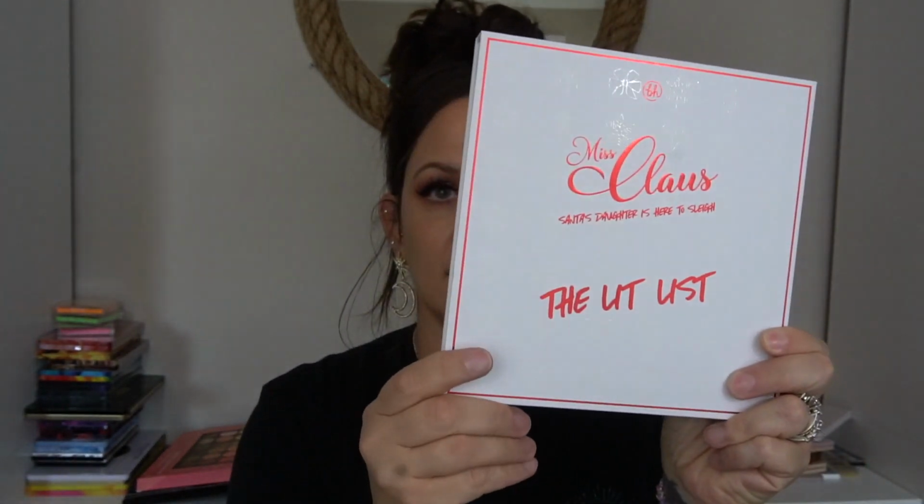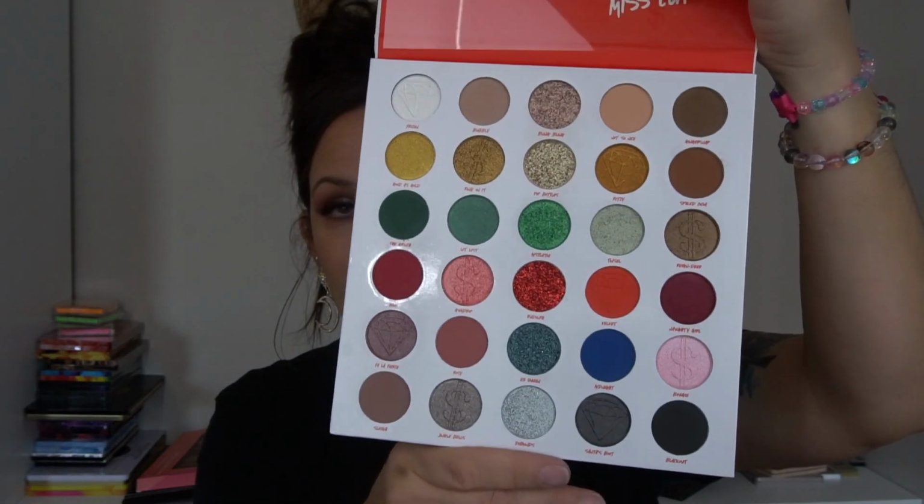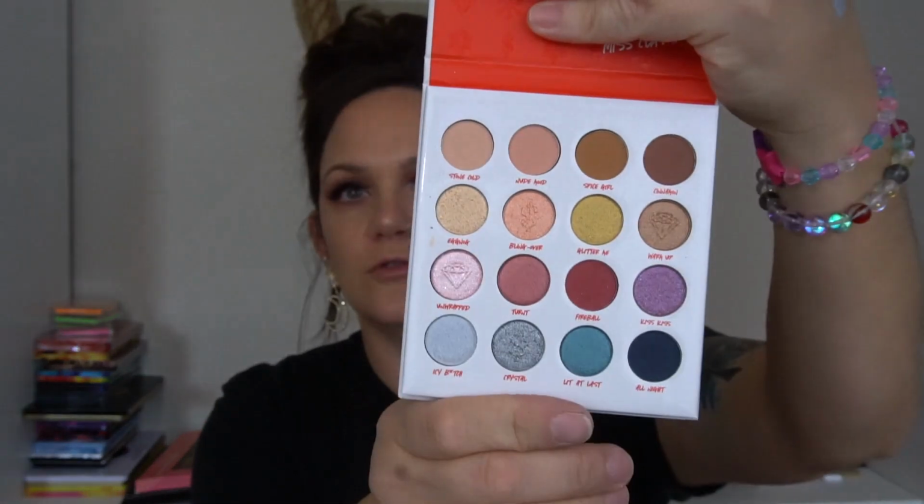This was the Lit List, the Miss Claus palette. I hadn't even had a chance to get into it. So I got it, and like I said, we moved and all of that, and I just never had a chance to get into it. So I am actually going to keep that. And I also have the So Spoiled palette. This was the little one. It's just a little neutral palette. But again, I didn't even get into being able to use these, so I'm going to keep those.